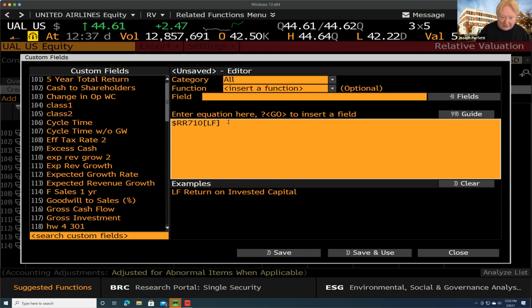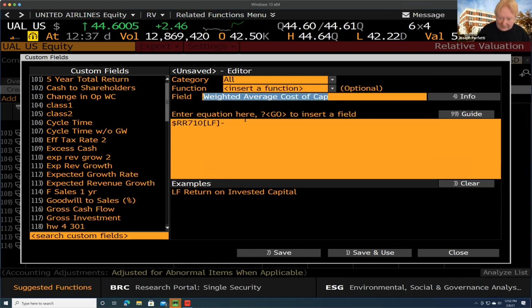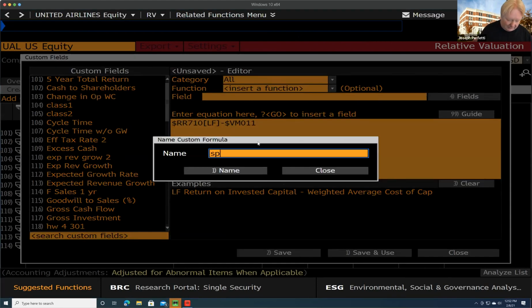Then if I'm doing a spread, I want to take ROIC minus WACC. So if I put in the field, minus, and then the WACC, and again hit enter, the field in Bloomberg for WACC is $VM011. So this is latest fiscal year ROIC minus the WACC. You can see down at the bottom the friendly names of what I've created. When I'm ready to save this, I can save and use it in my screen as a custom field, which I will call spread.